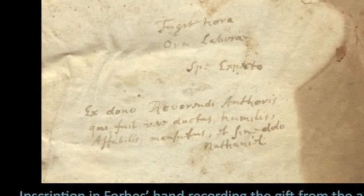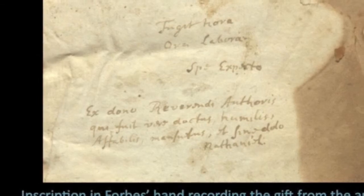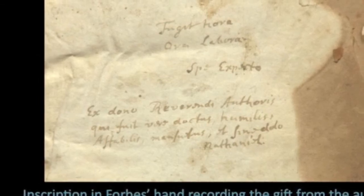Moreover, in addition to those who presented books to Forbes, there are others like the ejected minister Hazelfoot Bridges. There's a name for you, Hazelfoot, who may have had contact with Forbes. 3 of Bridges' books are in the Forbes collection, and so too are books once belonging to William Voyle, the minister who preached out of Hereford Cathedral until he was ejected after the Restoration.